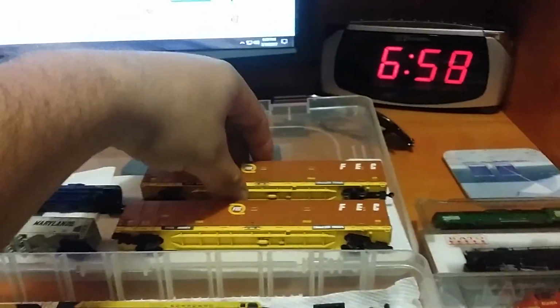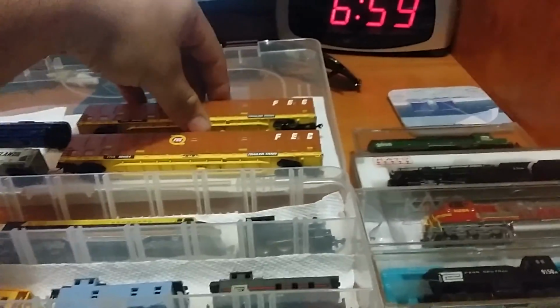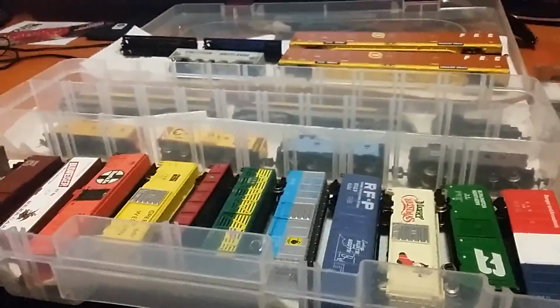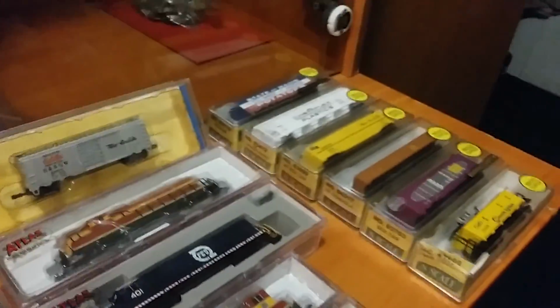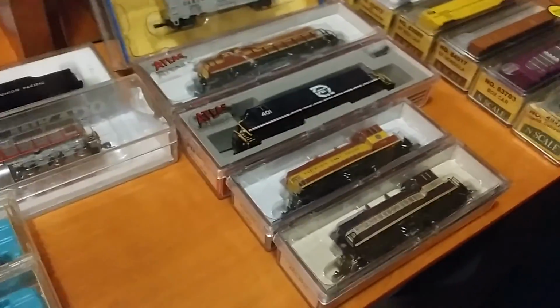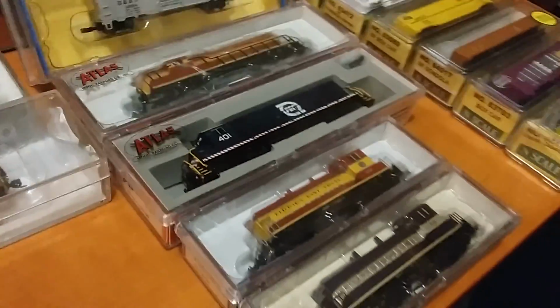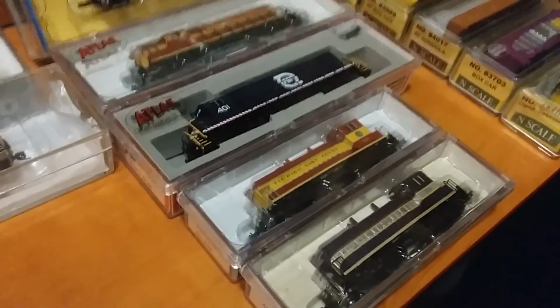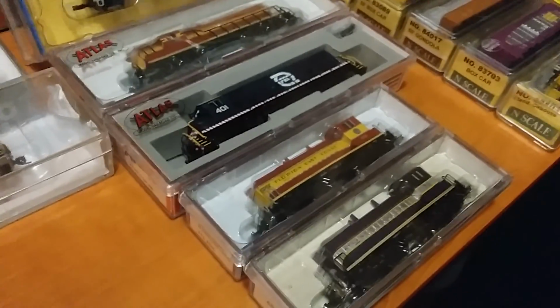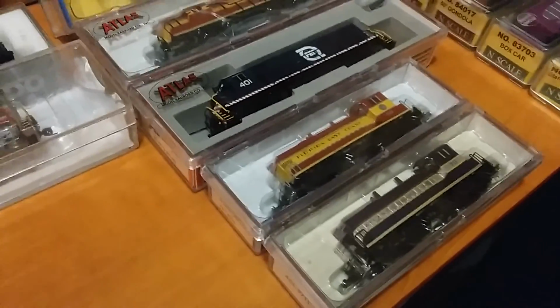These are very impressive cars for me. I did not think that they'd make cars this large in N scale, even if it is truly true to scale. So not much explaining, I know, but I'm not sure if there's really much to explain. These four units, these are new, and I mean new. These are probably so new that they've never really been run. But that is going to change, of course.